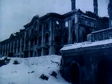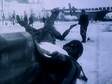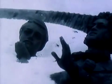The park around the palace was dug up everywhere with trenches and gun emplacements. And in the middle lay the charred hulk of the palace. The palace decorations were strewn about the park in pieces. Sculpture, arms, heads, torsos lay all about.